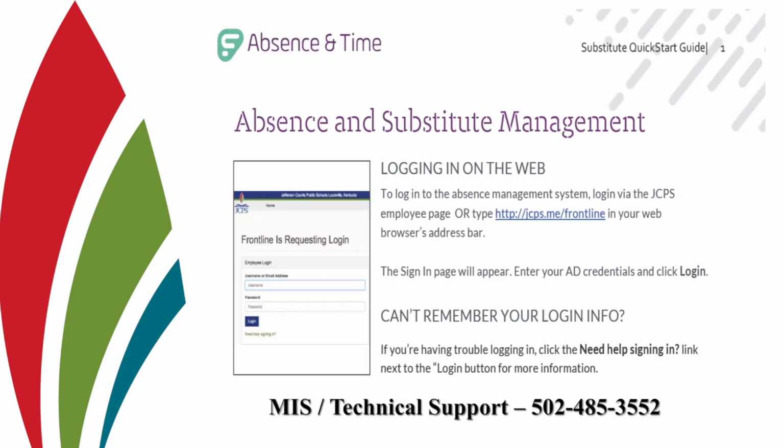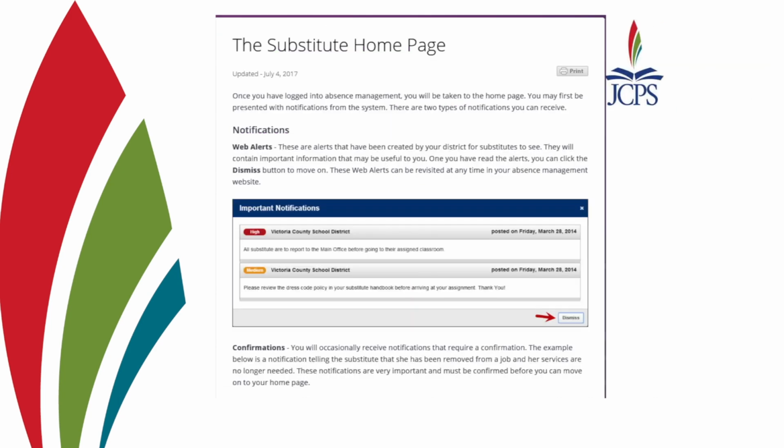You will be prompted to log in using your district user ID. Your user ID is issued by JCPS and is used to access other internal links like JCPS Employee Self-Service or when you log into any district computer. Your password is one that you will set up. If you do not know your user ID or password, you will need to call JCPS Technical Support at 502-485-3552. After you log in, you will be able to view special substitute announcements or notifications regarding assignments.